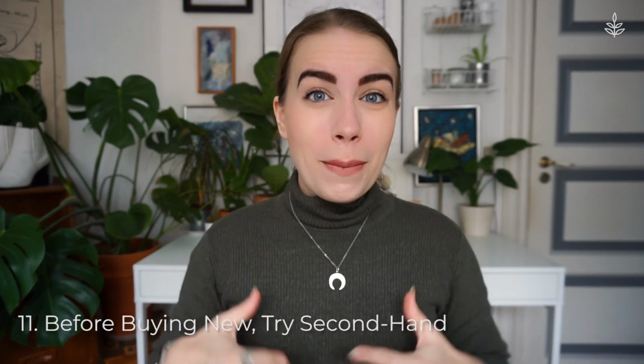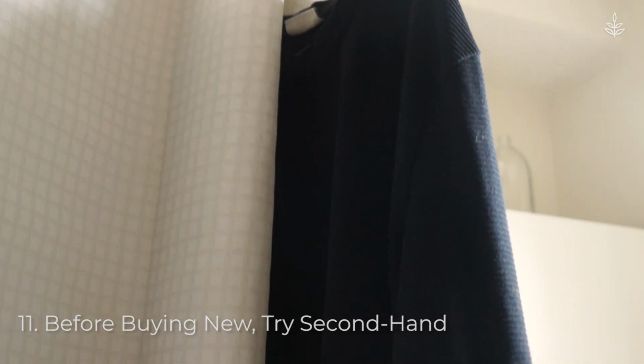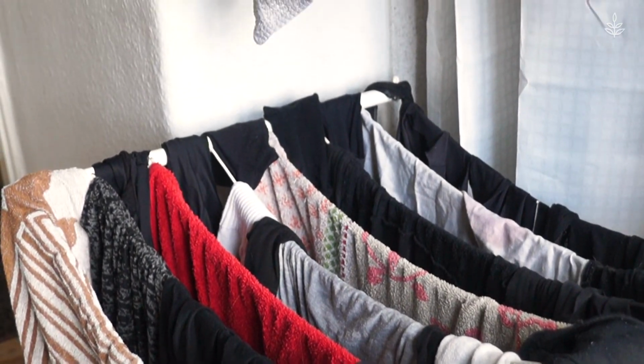Make sure that you're organizing your fridge in a way where you can always see your food, and this also goes for freezers. Before buying something new, see if you can find it secondhand. For instance, every time I need new tights, I just find them in thrift shops because they're always there, and sometimes even in their original packaging.